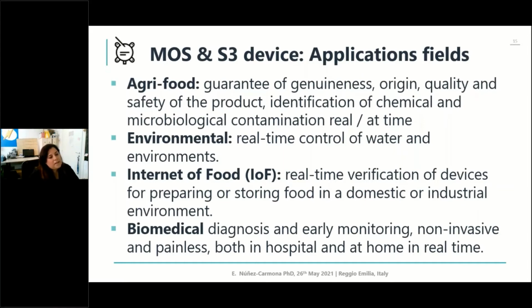And also we have applied this kind of technology to the biomedical field regarding diagnosis and early monitoring. For example, one of the applications, the last application, was to monitor the development of peritoneal dialysis of patients, just to detect the early contamination of E. coli in these patients, which is threatening their lives.